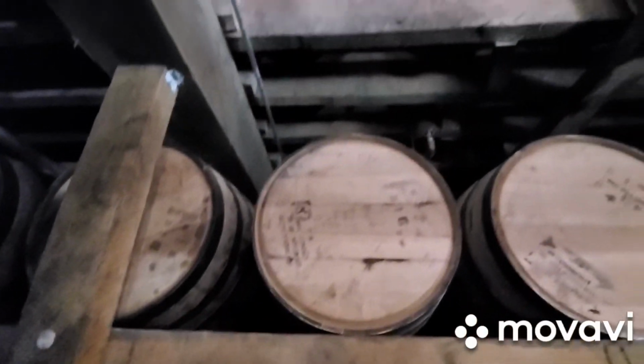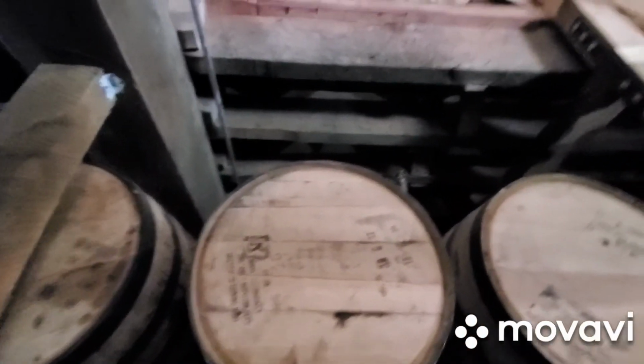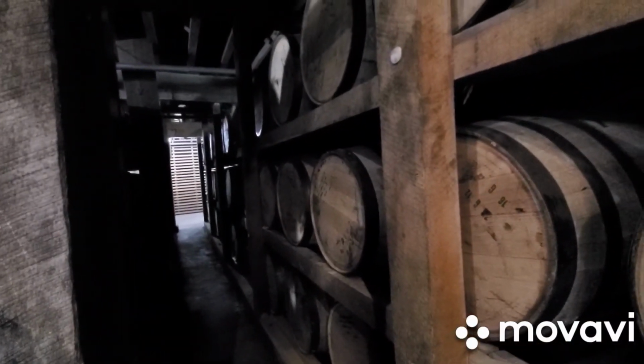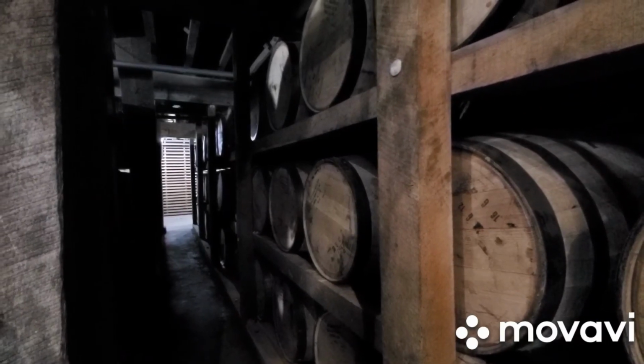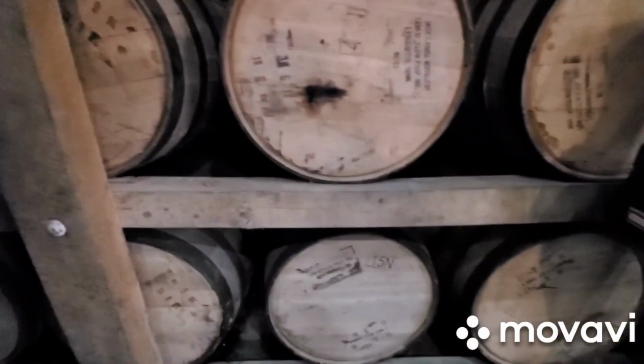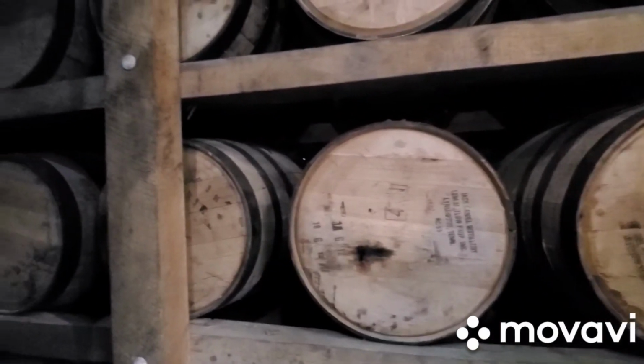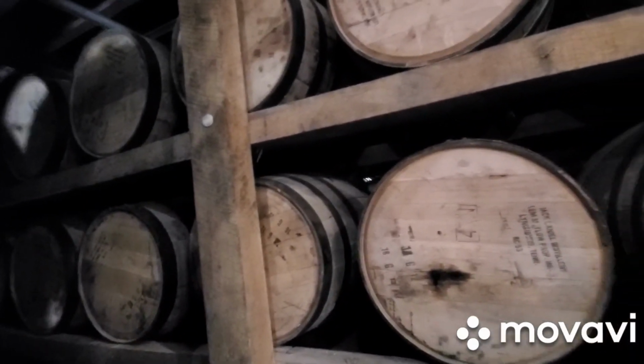Next it's A, B, C, D, E, F, G. The 7th month of July, the 12th day of the month, so July 12th, July 16th. Do you have to rotate these? No, we do not rotate barrels. We have 92 barrel houses. So we're north of 1 million barrels in storage. We do good to pull 2,000 barrels a day, 5 days a week to be bottled. We make Black Label, which is still 80% of what we sell.